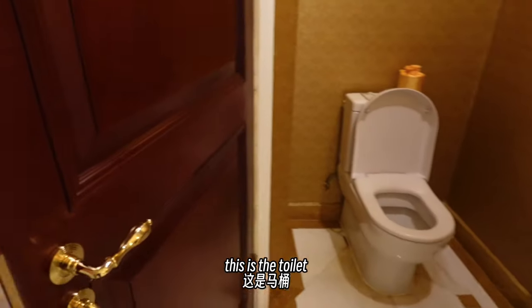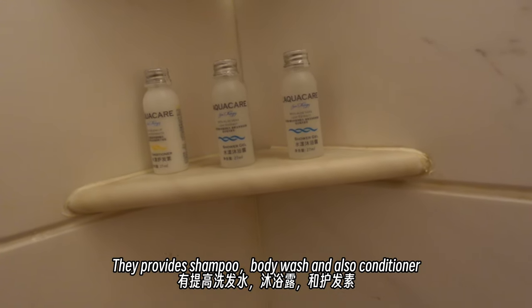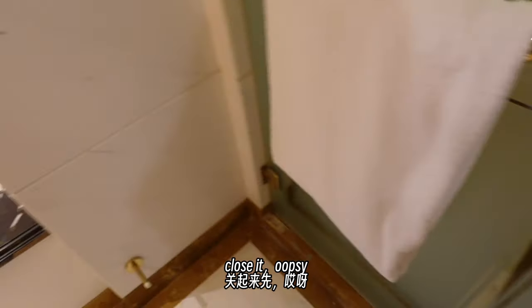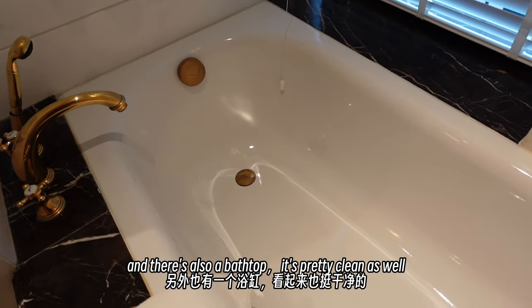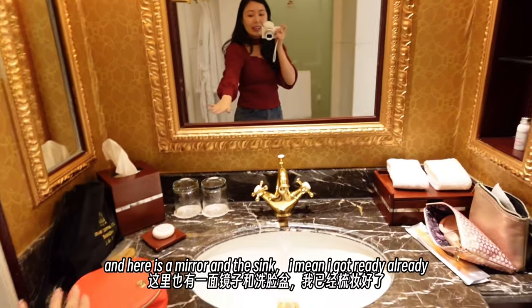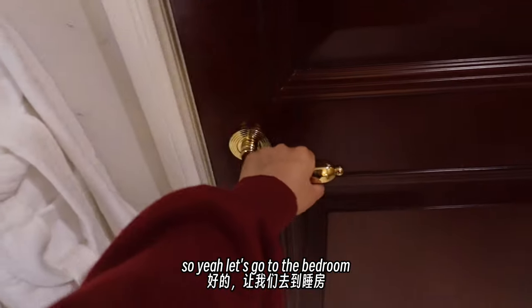This is the toilet. And here is the shower room. It provides shampoo, body wash, and also conditioner. It looks really nice. Close it. Oopsie. And there's also a bathtub. It's pretty clean as well. And here is a mirror and the sink. I mean, I got ready already. So yeah, let's go to the bedroom.